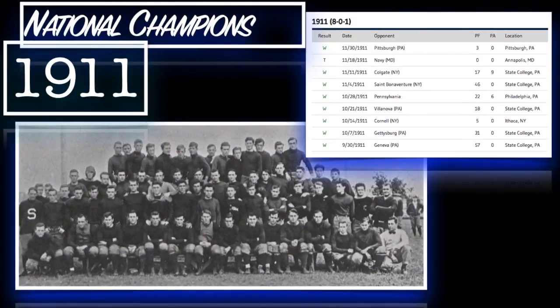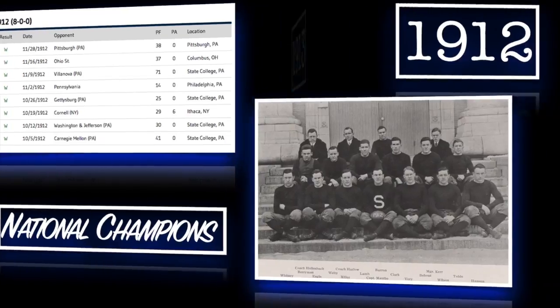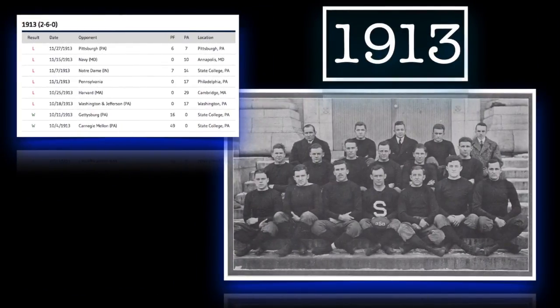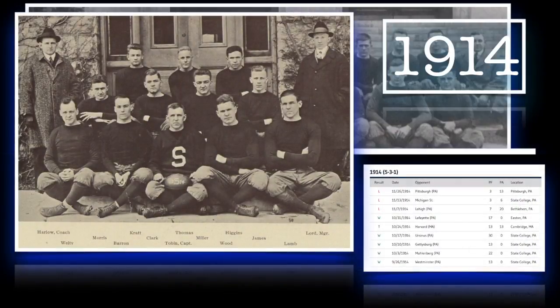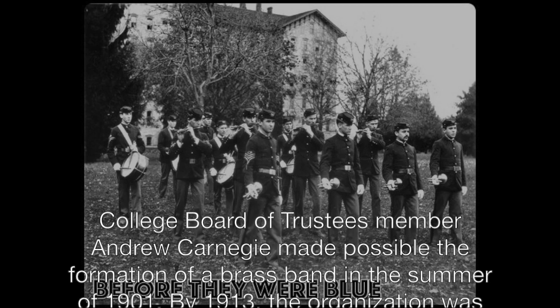Yale, she loves her bulldog, her ancient bulldog. Princeton has her tiger cruel. Dickinson, her brawny mastiff. West Point claims that army mule. Pennsylvania is the Quaker, Michigan the Wolverine. But where is old Penn State? She sleeps beneath the shade of Nittany.